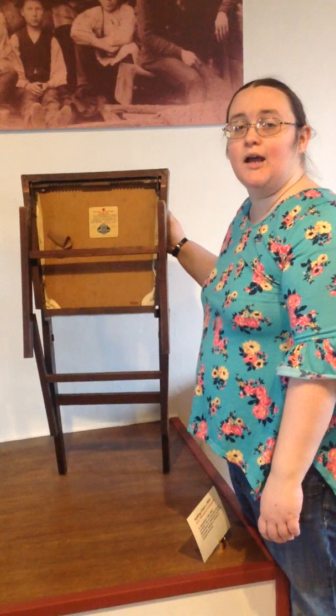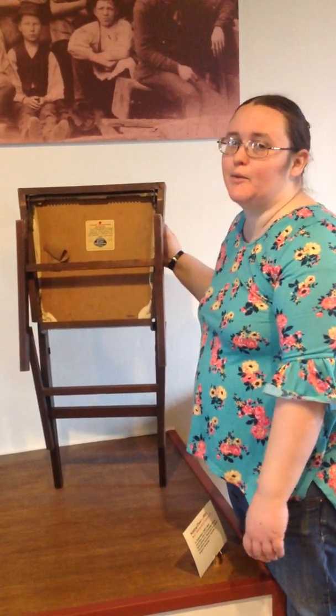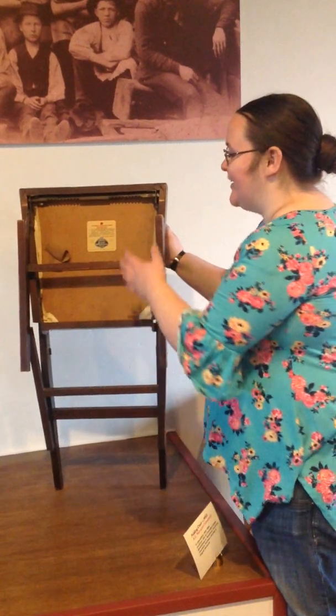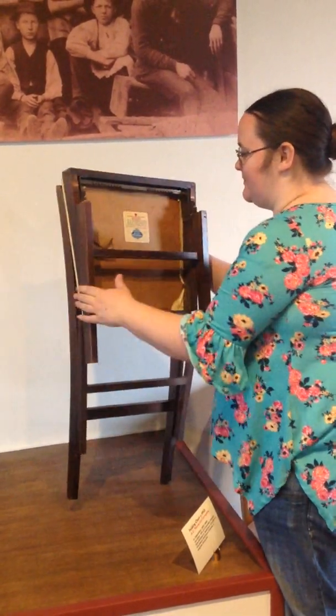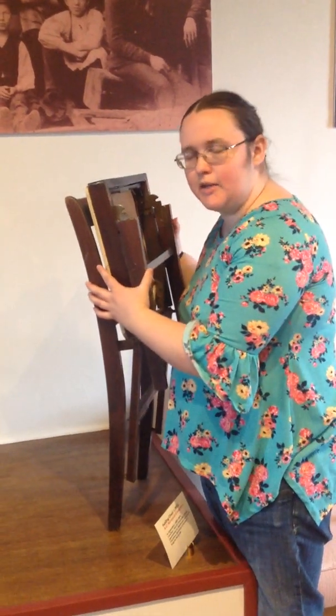One of the slogans for these kinds of chairs was "the Norquist folding chairs, you have to be told it folds," which I just think is a great slogan. You can see they fold up out of the way. They're relatively thin, so you can stack them out of the way.